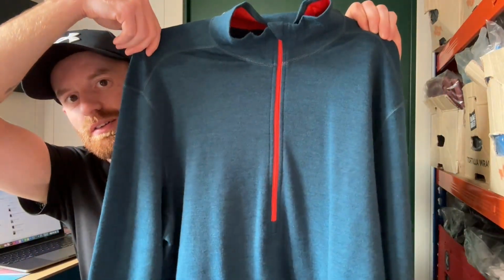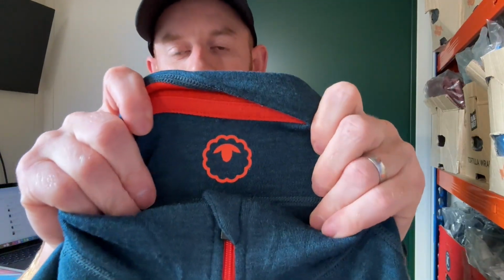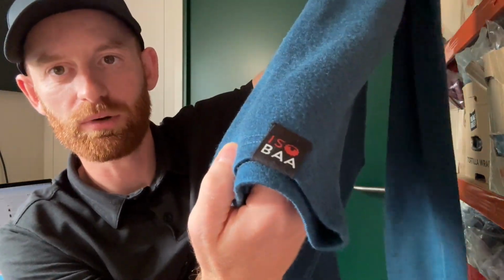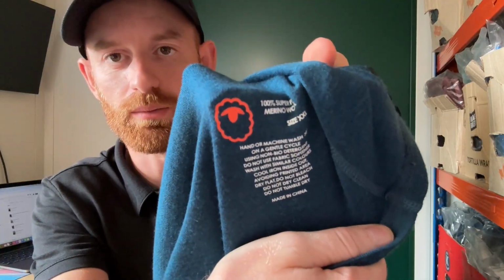Nice, look at that. Half zip. And it is a brand called Isobar. This little sheep or lamb on the front. And it is normally 100% merino wool. There you go, there's the branding on the front there. I'll just have a look in there. Yes, so 100% merino wool.